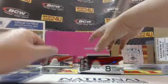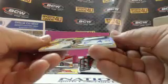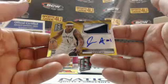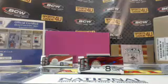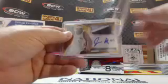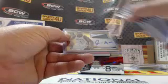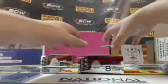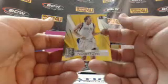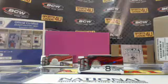Some action here. Three-color patch autograph. Rookie for the Grizzlies, Jarnell Stokes. Gold prism. 3 out of 10. Gold prism for the Mavericks, Dirk Nowitzki. 2 of 10. Dirk.